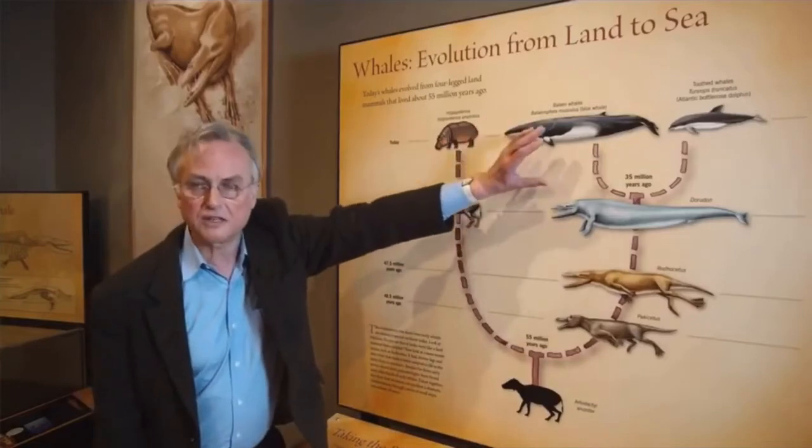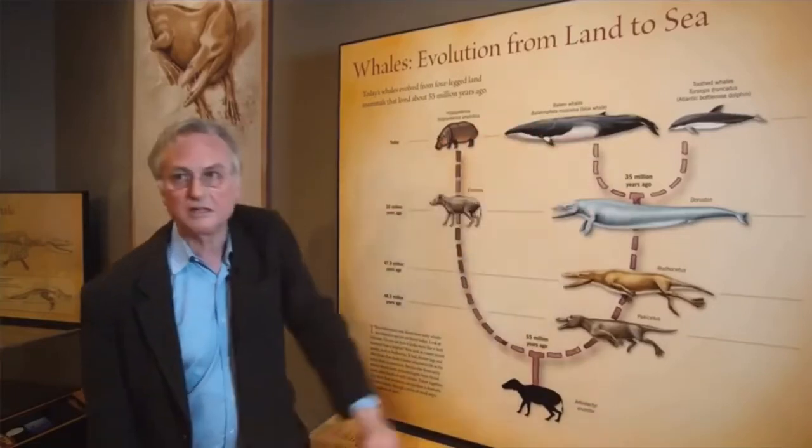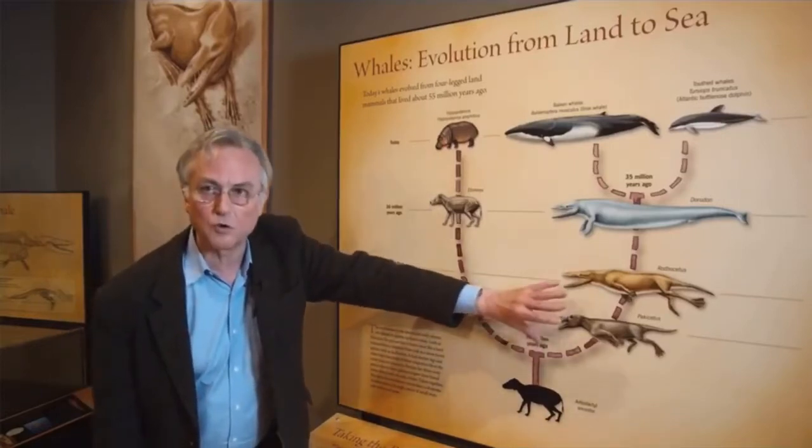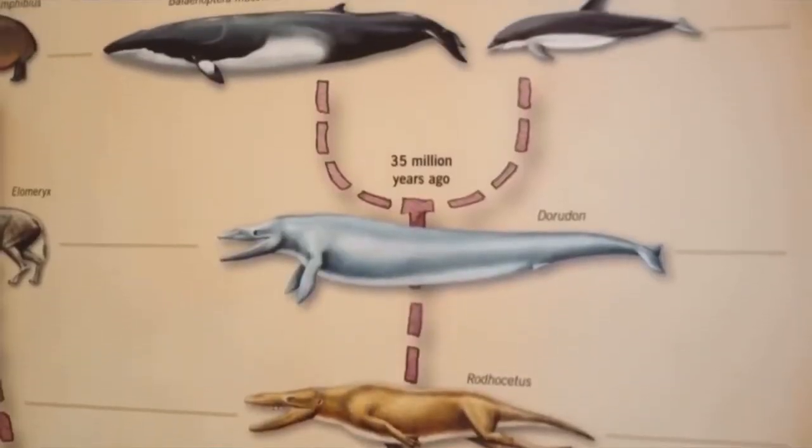There are some vestigial bones, some remnant bones buried deep inside the body. A lovely series of intermediates getting progressively more and more specialized in living in the sea.